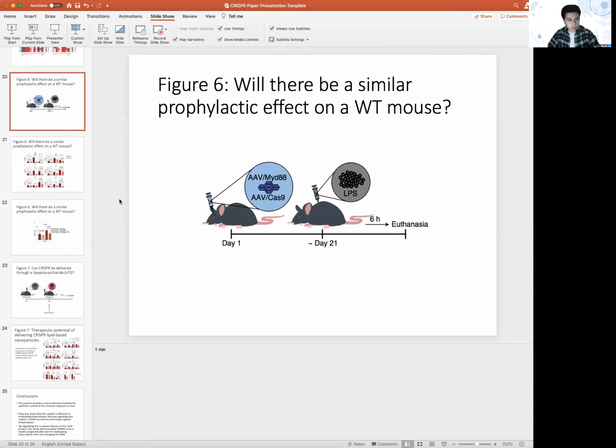So now, moving on to a more realistic point of view, let's test this idea on wild-type mice, mice that do not express the Cas9 protein. What they did was inject the vector, the guide RNA, and the Cas9 protein within this vector. Then they exposed these same mice to the lipopolysaccharides, and then they recorded the data.